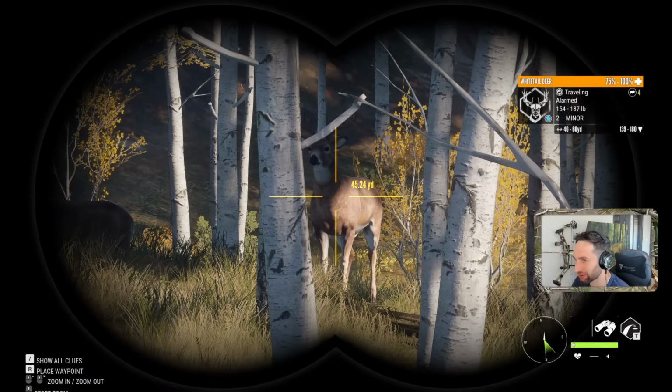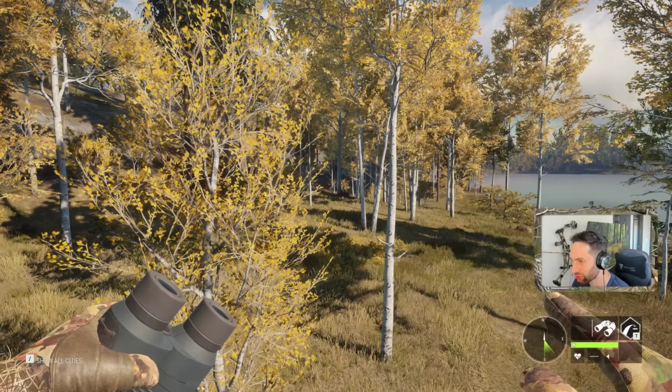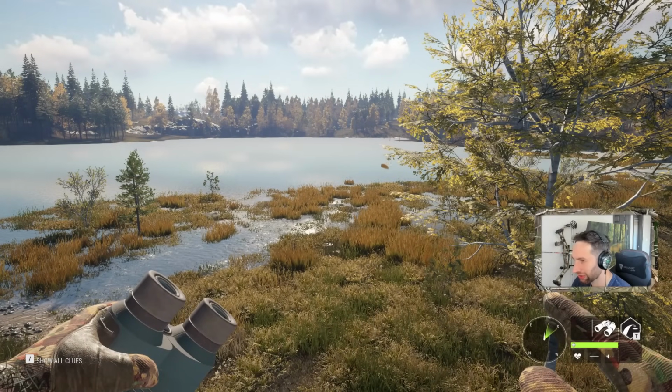That's another decent buck there, actually, but you know what? We're gonna let him be. We just took down 2 huge bucks, and one of them is a giant dime potential.